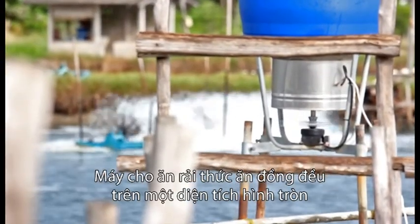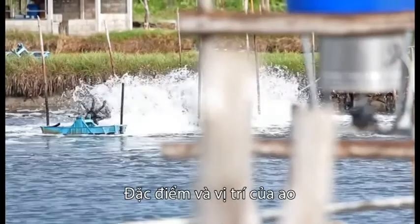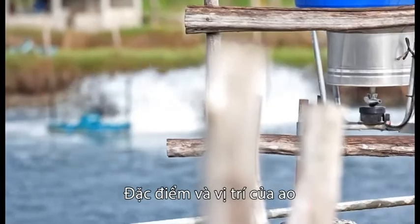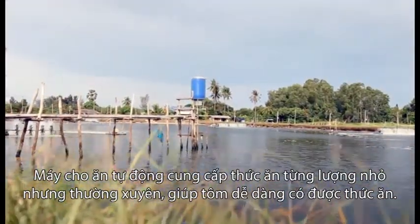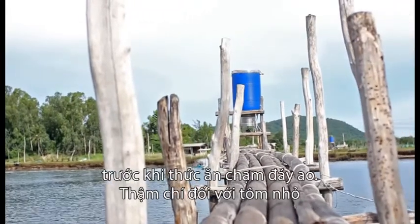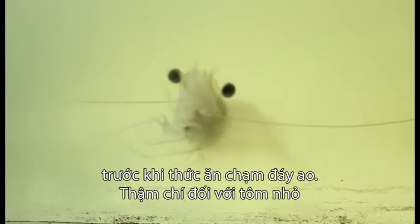Autofeeder dispenses feed covering a circular area depending on the spreading characteristics and its position in the pond. This autofeeder applies feed in small but frequent doses, which allows shrimp to catch the pellets before they reach the pond bottom. Shrimp of all sizes are evenly fed.